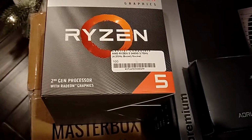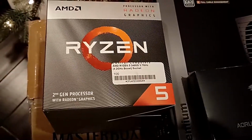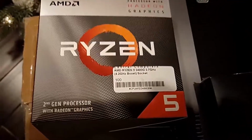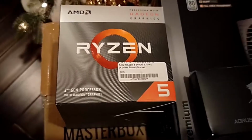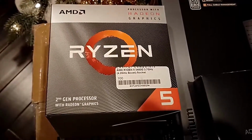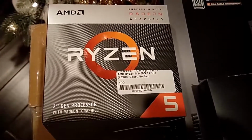During this era, it's almost impossible to get the current CPU and GPU. So, as a temporary workaround, I got the Ryzen 5 3400G for $150. This has a built-in GPU inside the CPU, also known as an APU.